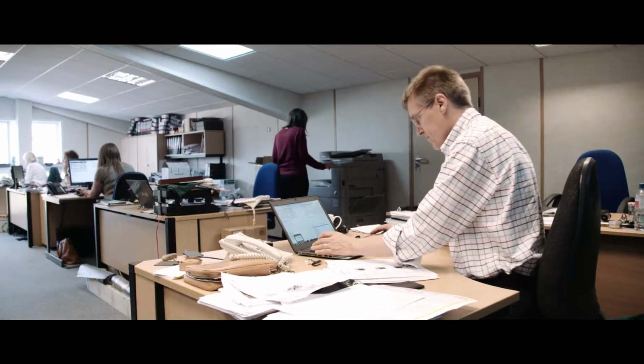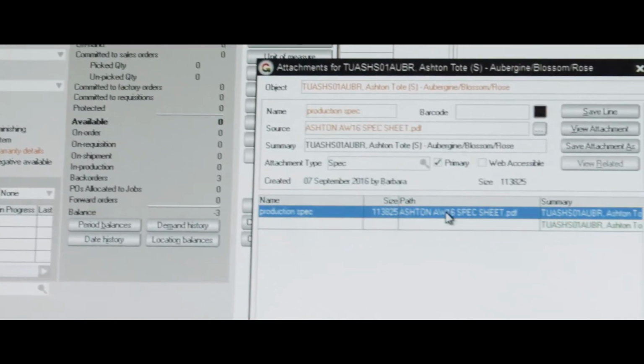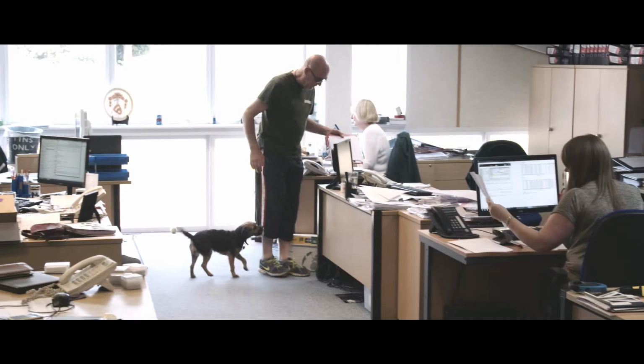We wanted much better visibility of our stock, more clarity in our usage of materials, and to be able to predict what we're going to use going forward. Greentree has stock control, which is key for us. So on any bag we make, we identify a specification for that. It makes it much easier for us to control our production whenever it comes to the same product.